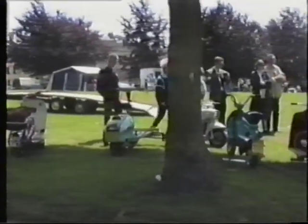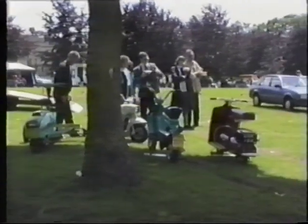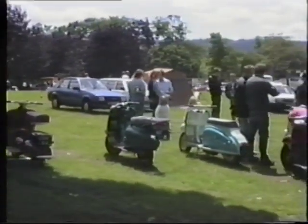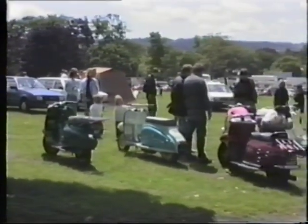Today for your children, ladies and gentlemen. We've got a few more scooters have arrived, planning down the back. I think we're just going to see a man wearing Hobby.